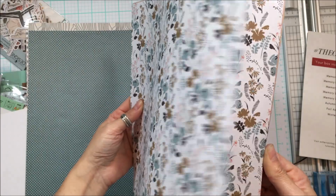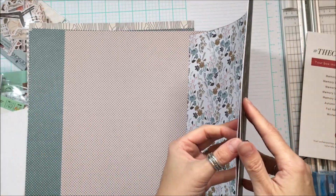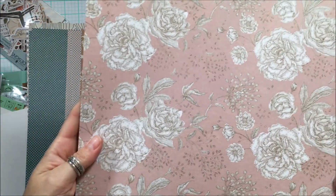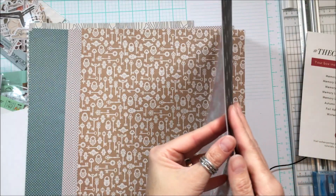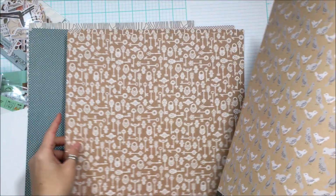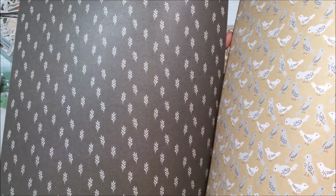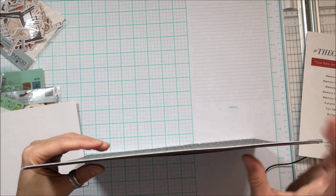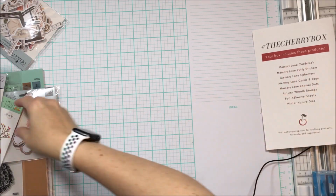A floral, and on the back side another polka dot, and another floral. You can fussy cut those out with the keys, the heritage keys and locks, and then ooh, these birds. And I really like that brown with the leaves. So pattern paper. You are also going to get the puffy stickers.